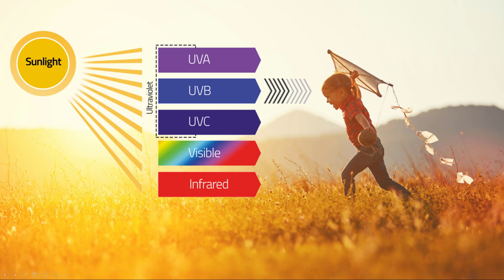What we're talking about now is the ultraviolet light that's coming from the sun, the non-visible light that is usually associated with suntans, skin damage, and cancer, and also vitamin D production, specifically UVB.